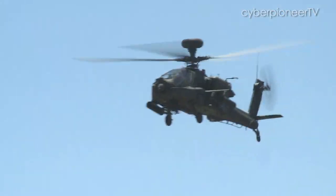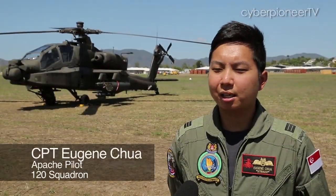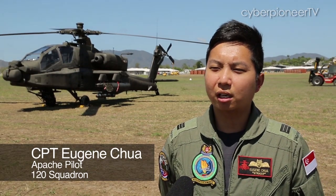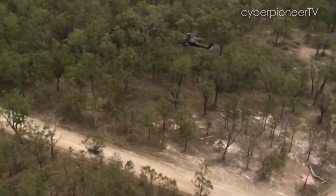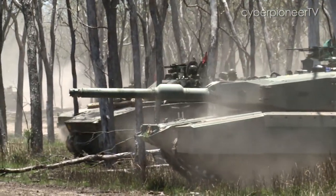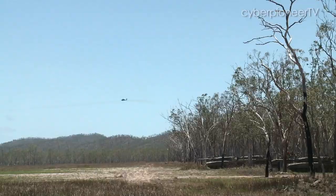But the integrated air-land live firing would not be complete without the Apache helicopters from the RSAF. Combining agility, precision, and firepower, the Apache is a force to be reckoned with. The Apache is actually an attack helicopter, so its role is to carry out precision strike on targets. We can do the strikes with our own friendly force in close proximity. The Apaches provide close air support to the Bionix infantry fighting vehicles and the Leopard main battle tanks. But in order to unleash the combined firepower of these platforms, they must be able to coordinate and fight as a single, cohesive unit.